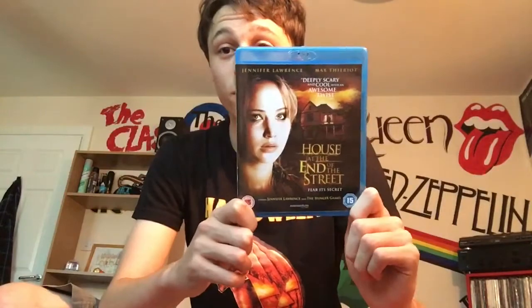Here's one I hadn't heard of until my dad got it for me. This is The House at the End of the Street, with Jennifer Lawrence and Max Theriot. I don't know how to say his last name. The guy who was in Bates Motel.